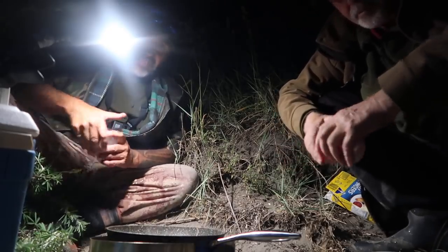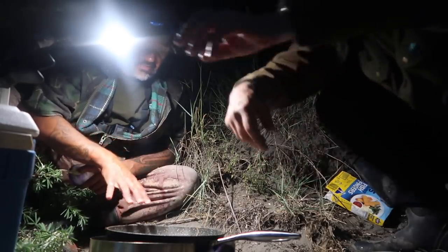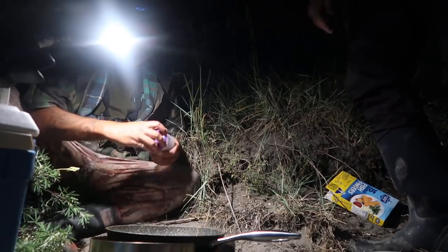So here you have it, there's our eggs cooking nicely there. Want a bit more butter in there, cuz. A bit more butter in there, I think. They sound like me.